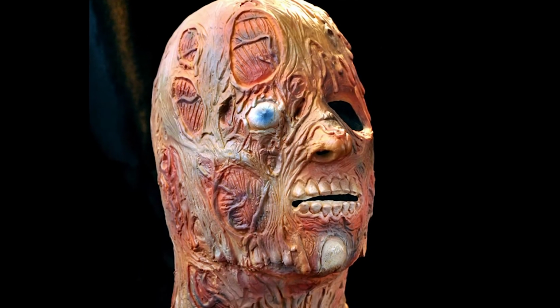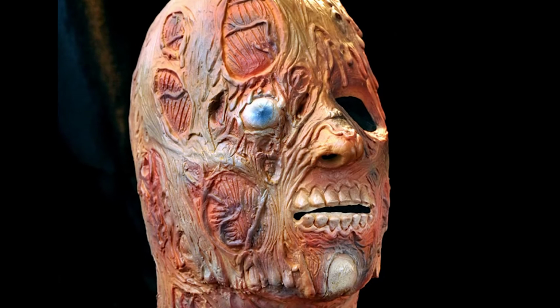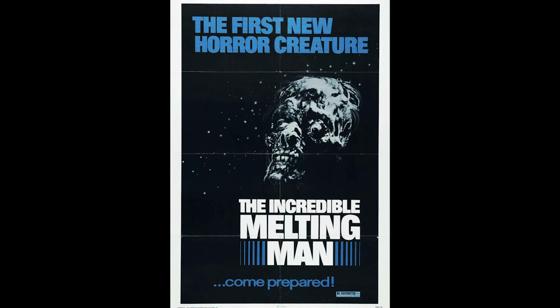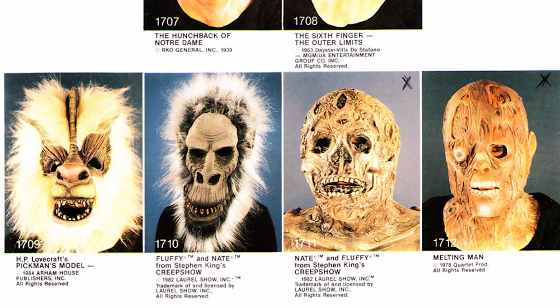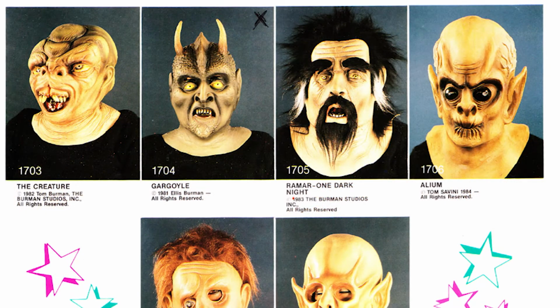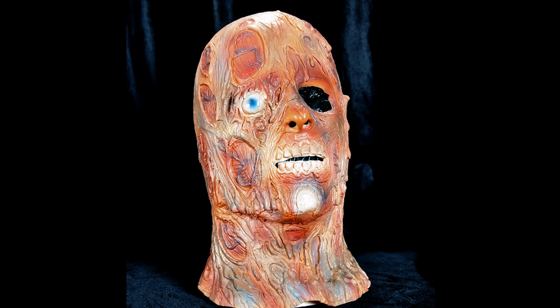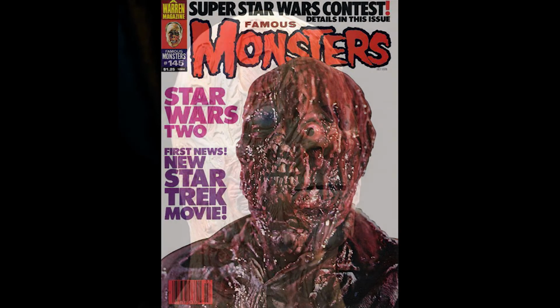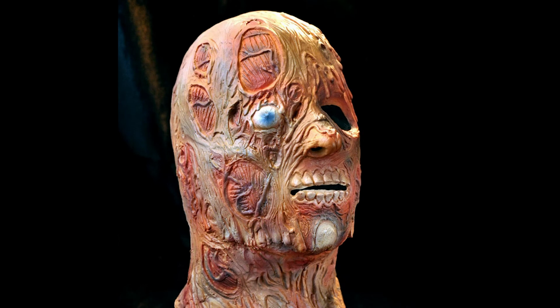Topstone also produced licensed movie character masks in the 80s, including this fully authorized mask of Rick Baker's creation for the 1977 film, The Incredible Melting Man. This was part of a series of licensed movie masks, most of which had been previously released by Distortions Unlimited. But The Incredible Melting Man was unique to the Topstone series. It was an original sculpt that closely resembled the monster seen in the movie. Very often when collectors talk about the Topstone Melting Man, it's hard to know whether they mean the Keith Ward version or this movie version.